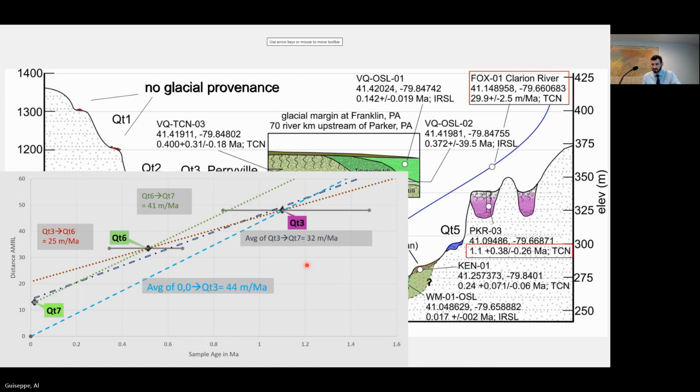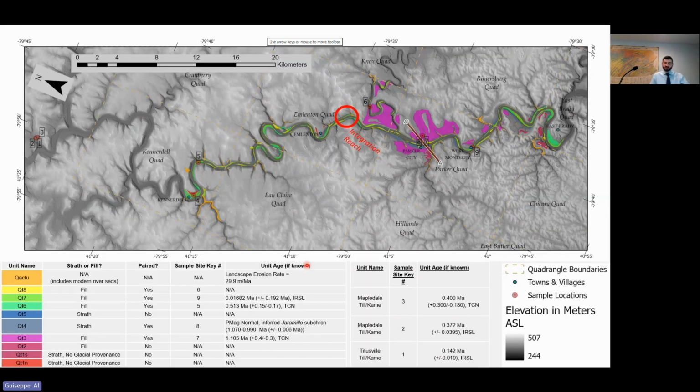So keeping in mind what I just said about possible evidence of an acceleration in incision rate over time, let's zoom back out from our cross-section to our map. And we now have multiple lines of evidence suggesting that, yes, this red circle in the integration reach really was an integration point, and that we have evidence here that that integration was already happening by 1.1 million years, because we have terrace fills in QT3, in purple there, that contain these exotic clasts of glacial derivation. All of this geochronology data is also summarized in this illegible chart down here.